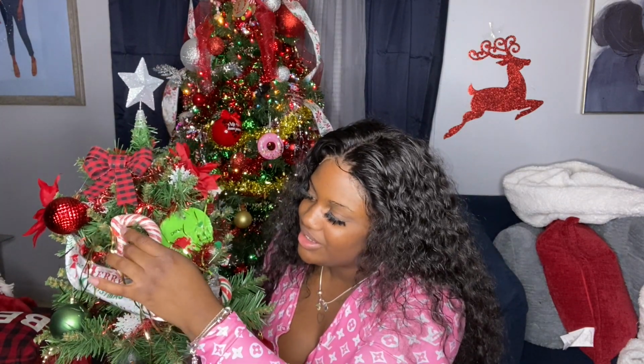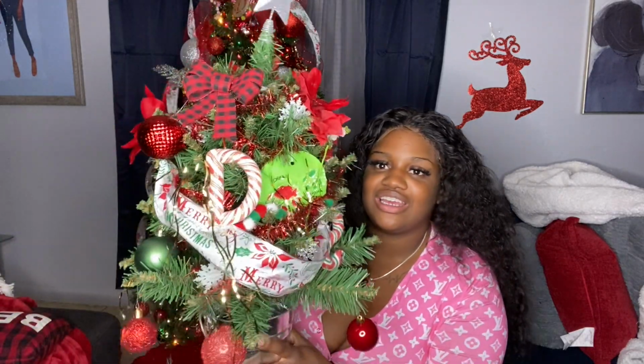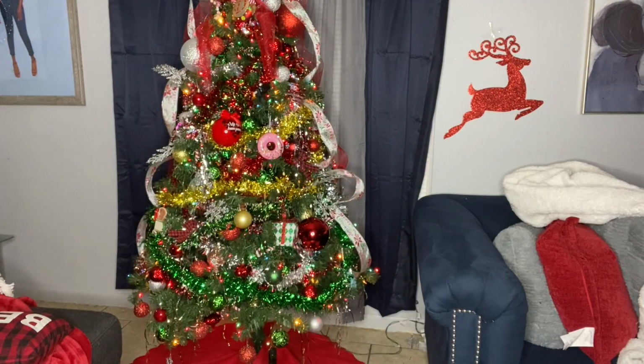It is so cute to me. And here's a D for Draco. And these are collectible too. They're not glass, but they really look like candy canes. And here's an S for Sasha. And this is just their little tree. I got it in here. I kind of want to put it in their room, but I don't trust them. Like, I don't trust them at all. They be tripping. And this is their tree. Of course, they have to have their own tree.